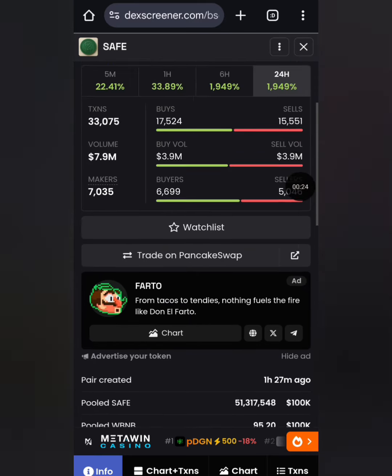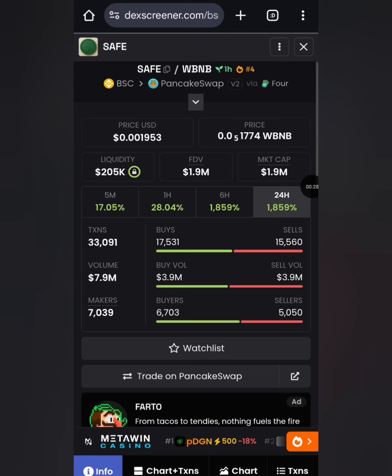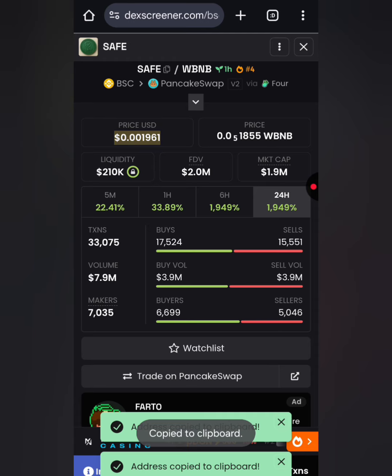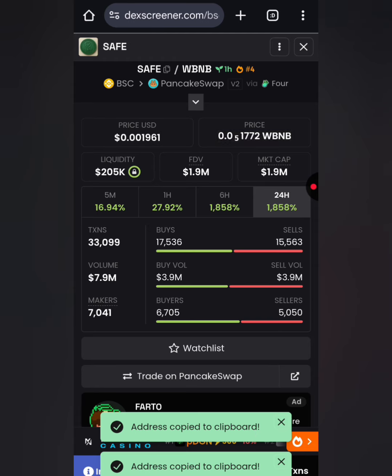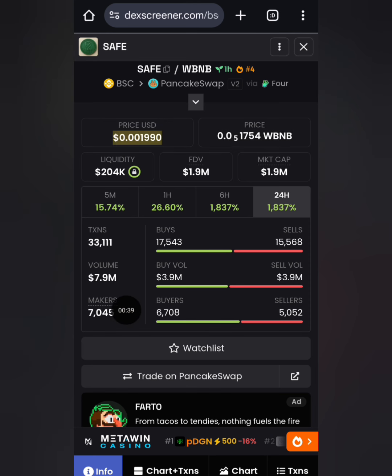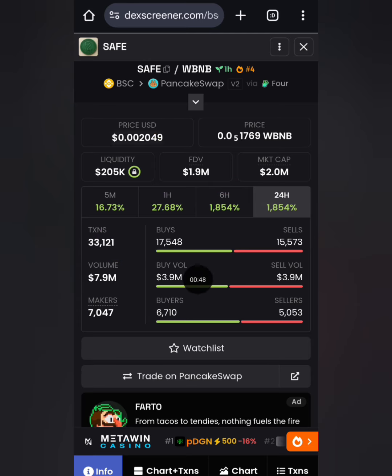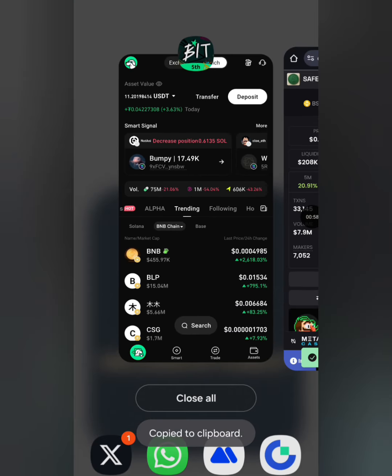So the next thing you want to do to buy this is to actually copy the contract address, and you can easily do that by clicking right here. All right, so when you check out all these things and you see it's okay, the liquidity is locked, the market cap is okay, and you can see a lot of people are trading these. All right, and you want to also make sure that the buys are more than the sells. In this case, the buys are more than the sells. Okay, so you can actually get into this. Then we'll head over to the Bit Exchange.